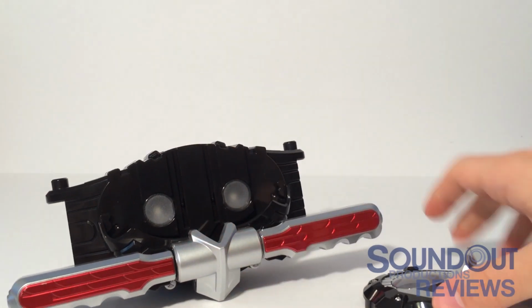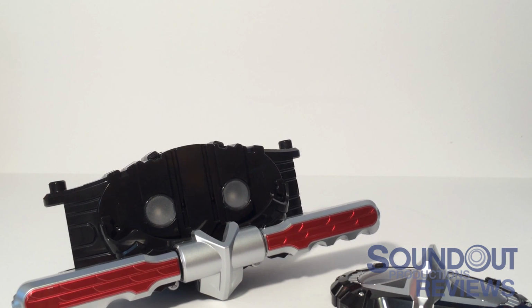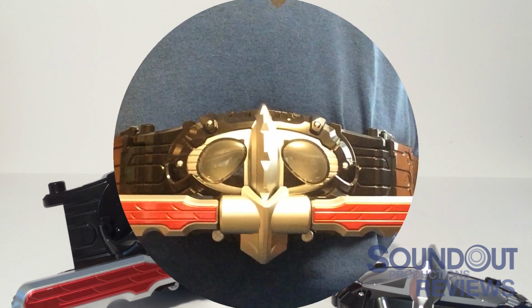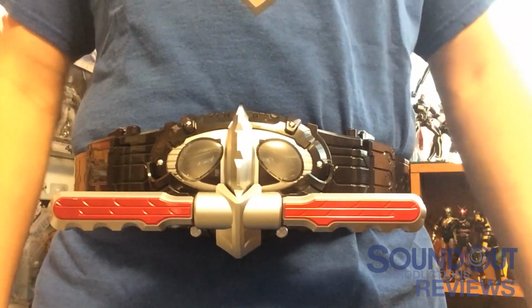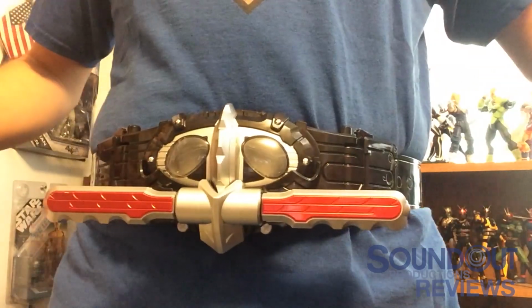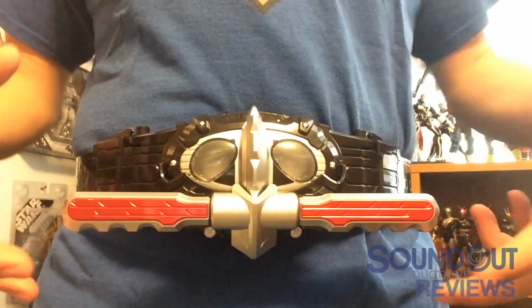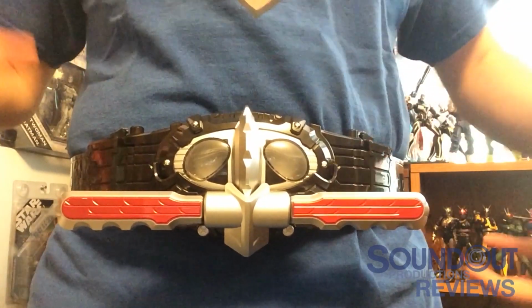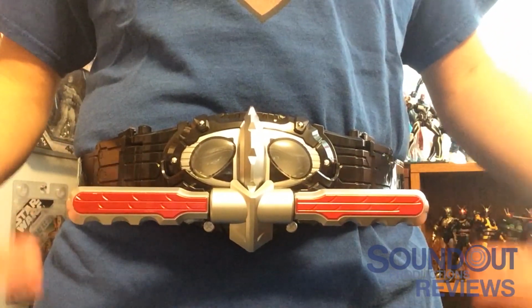Kind of strange. Now, while I could demo this here, let's just step it up a notch. Let's use the toy as intended, display it how it should be displayed. Now, as you can see, on an adult male body, the belt looks pretty good. It really scales nicely, as you can tell. It looks nice. It is a little small, I think, from the version in the show, but from what I can tell, it is pretty darn close, which is all we can ask for.